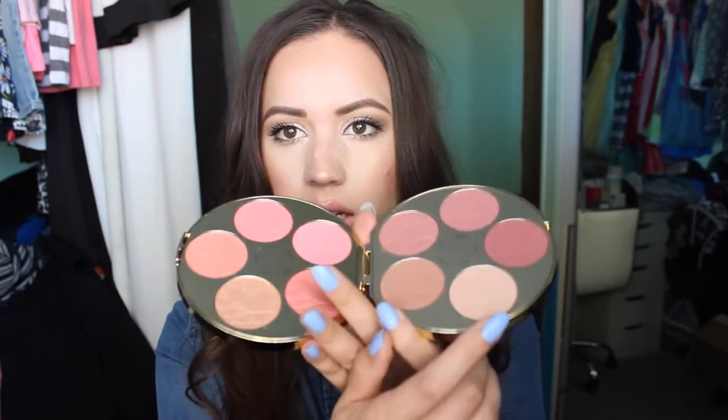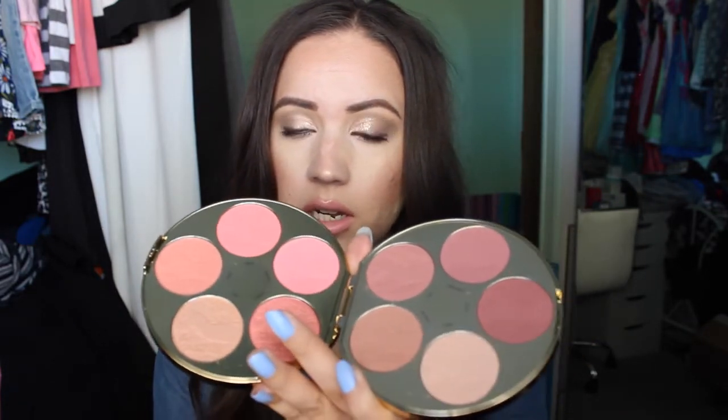It's the exact same size and container as the contour kit and several other things that Tarte's put out this year. And it just has two sides full of blushes. These are so pretty. There's probably only two colors in here that are a little bit too dark for me, but I can use them as eyeshadows. They're 10 brand new shades. This one looks more like a highlighting shade in my opinion. They're just the prettiest. If you like peachy and pink blushes, they're stunning.